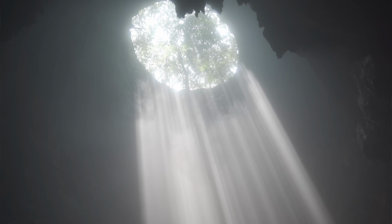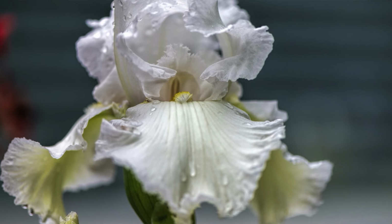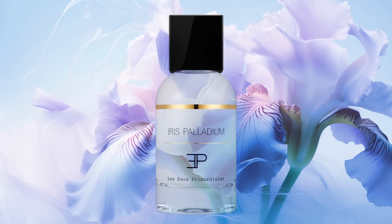It's not really dense like the DIOR Homme Parfum. That is beastly, really thick fragrance. This is more ethereal, and it's paying tribute to the iris. It's called Iris Palladium. So you've got this very flowy vibe here. Think drapes, you know, moving and flowing with the wind kind of hitting it. That's kind of an experience I get with this one. So it has that kind of vibe.